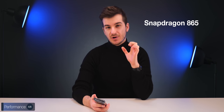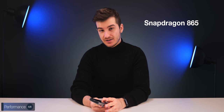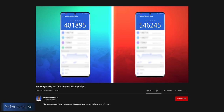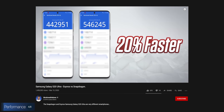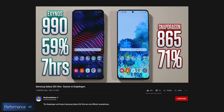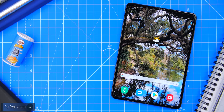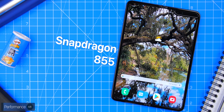Okay, now in terms of the specs, the Fold 2 is said to come with a Snapdragon 865. Now, we don't know if Samsung will also release another variant with the Exynos 990, but I really hope that they don't. You see, the Snapdragon 865 variants of the S20s have all significantly outperformed the Exynos 990 variants in both performance as well as battery life. And even when it came to heat management, the Snapdragon models were always on top. Now, the Fold 1 only came with a Snapdragon processor, so I really do hope that this is the case again with the Fold 2.